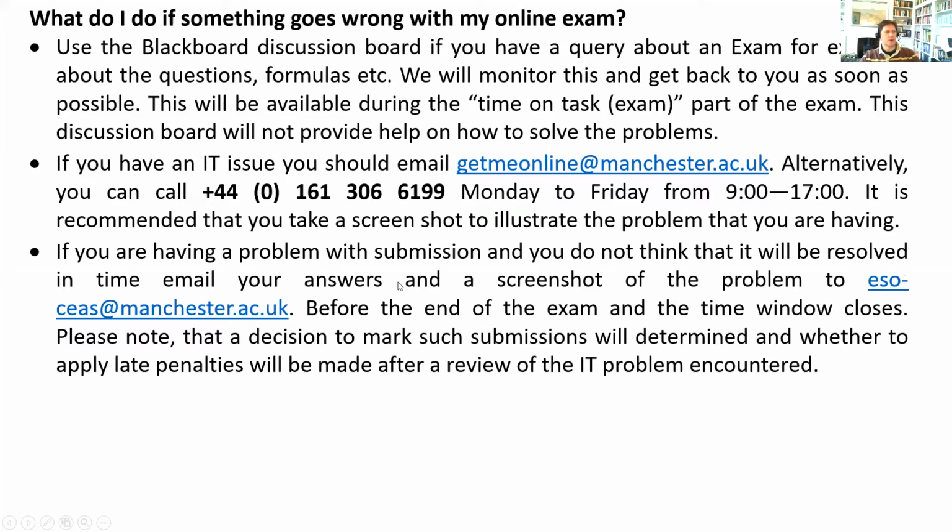And you should also email your answers in before the end of the time window as well. So as long as you send your answers by email to that email address before the end of the time period, then we will sort that out and that will count as your submitted work. So you won't have a penalty. But if it goes wrong and you don't submit your answers until after the time window closes, then you'd have a problem, because that wouldn't be accepted. So whatever happens, make sure you submit your answers, if not through Blackboard, by emailing the ESO.